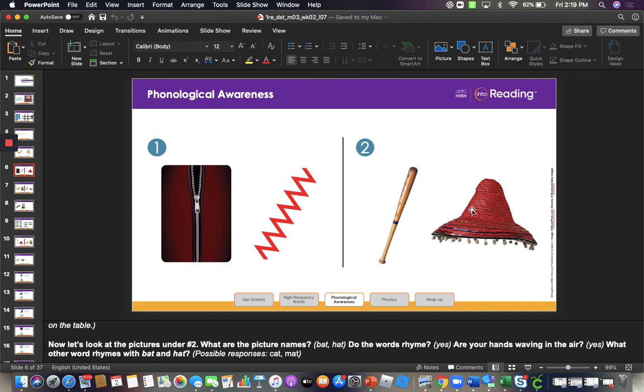Let's look at number two. Bat, hat. Do those words rhyme? Yes. And are your hands waving in the air? Bat, hat have the same word chunk at the end, at. What are some other words that might rhyme with bat and hat? Cat, mat, sat. Those all have the at at the end.